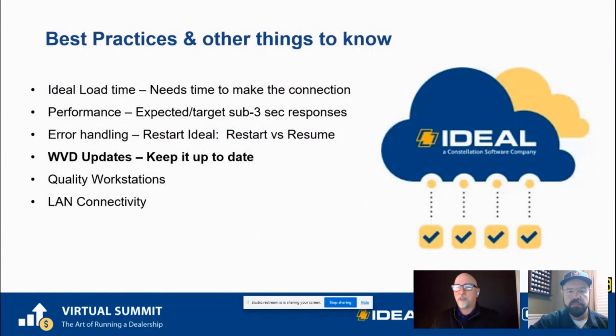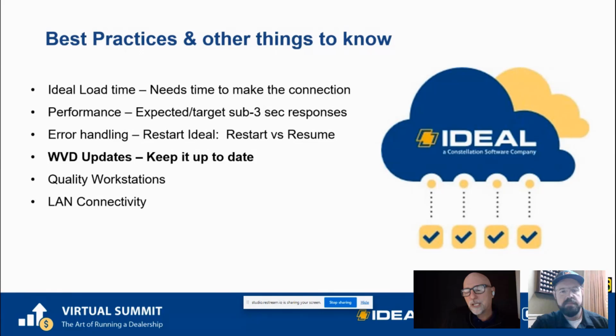So some of the things to think about, and Cody alluded to a couple of these, but as you go over, yes, load times are going to be a little bit different. We have to make all those initializations. Cody was talking about the printers. We've actually now eliminated that. We've found a way that we don't have to go through that additional step, and that cuts down on that load time significantly.